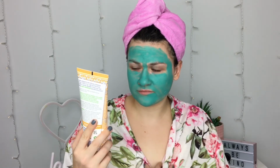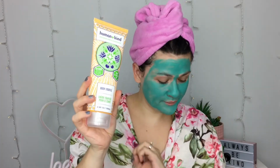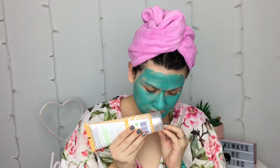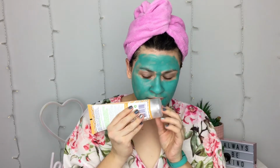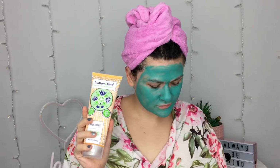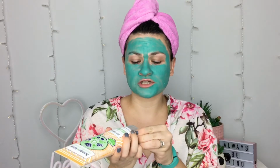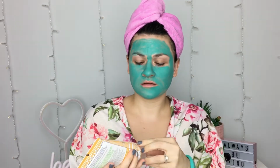Next thing. I think this is an item that came in everyone's box. It has to be. I wouldn't have picked this. It is the Human and Kind Body Souffle. I'm not really into lotions. Let me smell it. Oh, it's sealed. Oh, it smells like melon. This retails for $18. I'll give it a try. Here, I'll open it now. While I'm trying everything, I might as well try it.